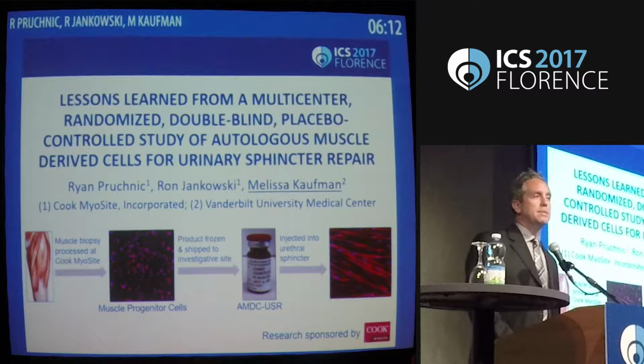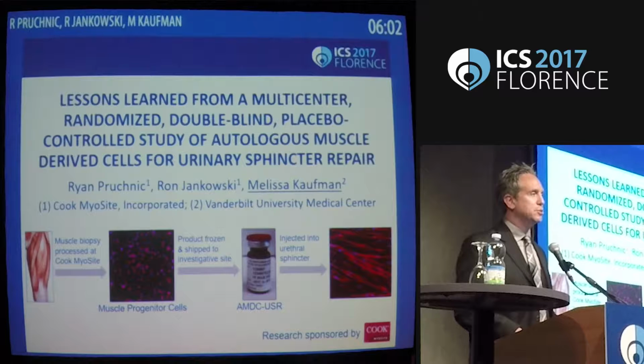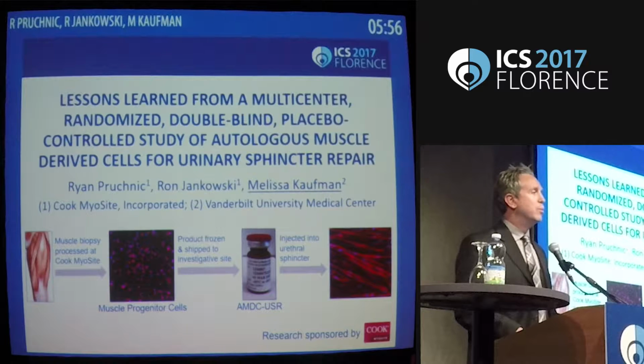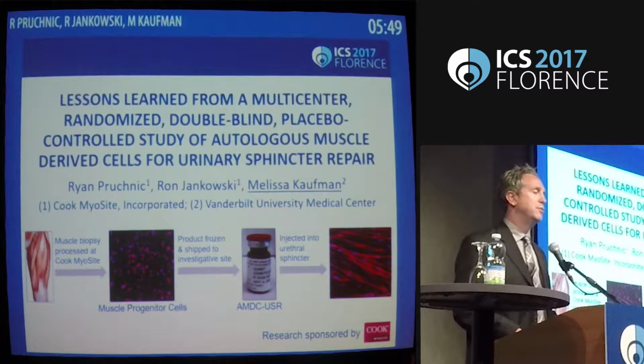And how this works is a patient gets a small muscle biopsy from her thigh, and that sample is sent to the manufacturing facility where a select population of muscle cells are isolated, grown, and then cryopreserved, and after quality release sent back to the physician, where in the clinic setting, that sample is thawed, diluted with saline, and injected directly into the urethral sphincter.